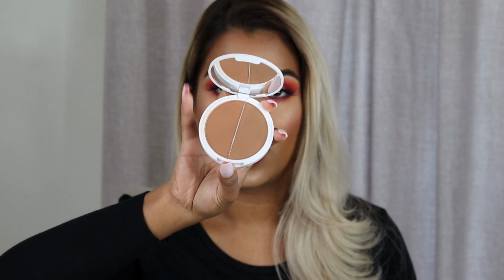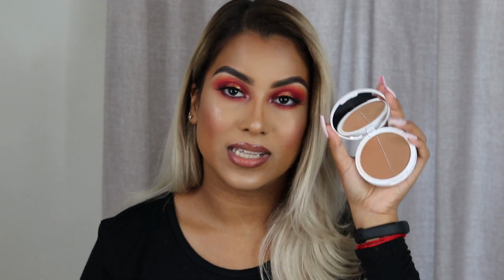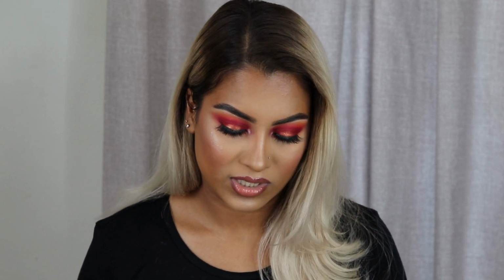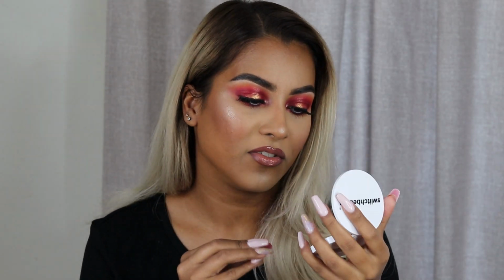Okay, and then my favorite bronzing product of the moment has to be the Switch Beauty Duo Actual Cheekbones Powder. This is in the shade number 2. You guys can see there's a cool tone and there's a warm tone, and it's beautiful. I'm using the bronzer on my face today. It just warms up your complexion so well, and I'm just obsessed. Honestly, it is such a good powder, and it is very pigmented.